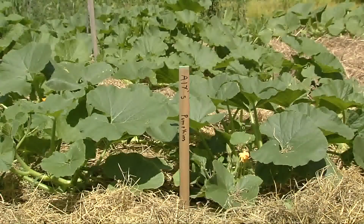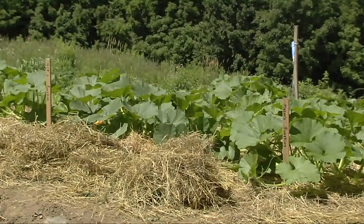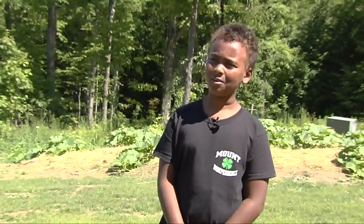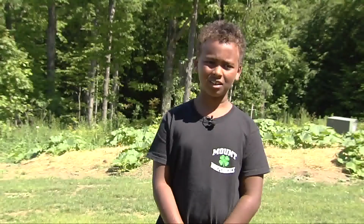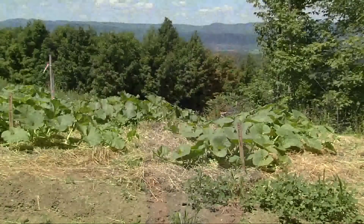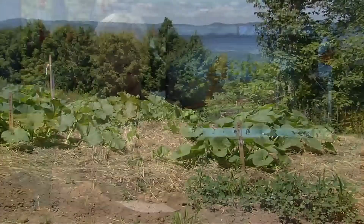While the siblings are not ready to predict who will have the biggest pumpkin, general consensus is they'll have a lot. So you guys are going to have a lot of pumpkins. Yeah, we're probably gonna have like 13 or more. Yeah, I think more. In Orwell, I'm Rebecca Gollin with Across the Fence.